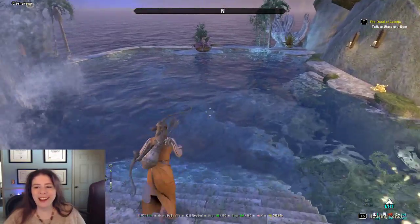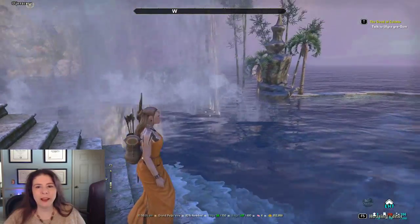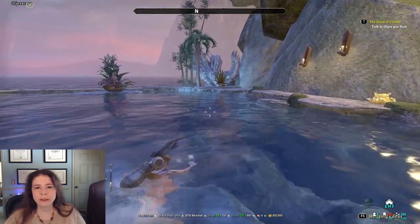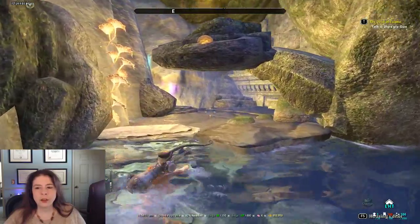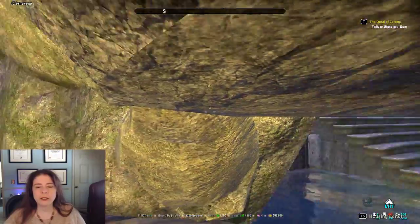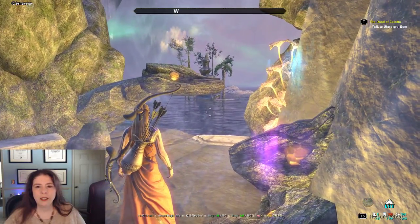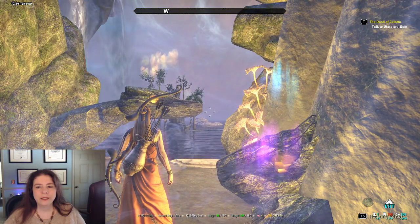This is really nice. I like this. I don't know that I found this the first time. I need a pool like this in real life. I totally do. But I live in friggin' Wisconsin. Oh, is that a snake? Or a sea creature? Huh. Never caught that.